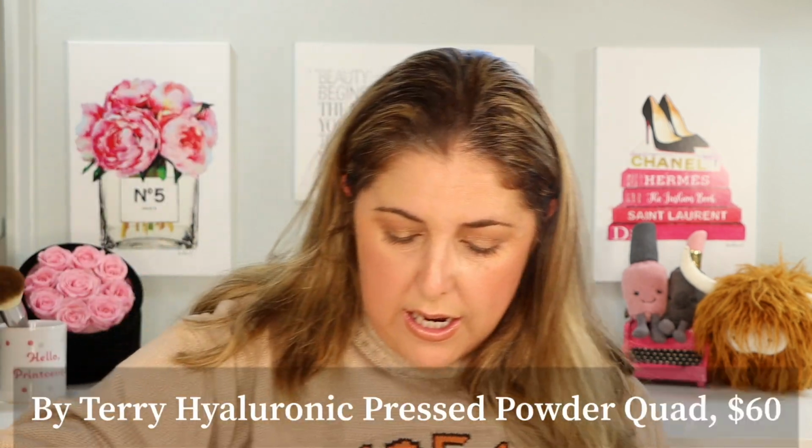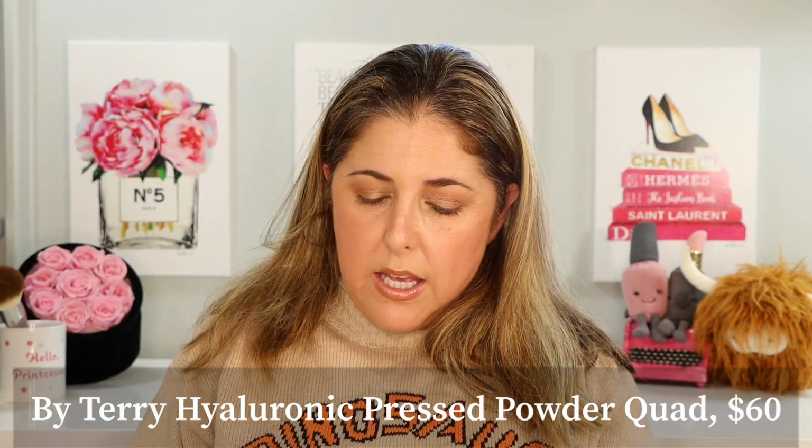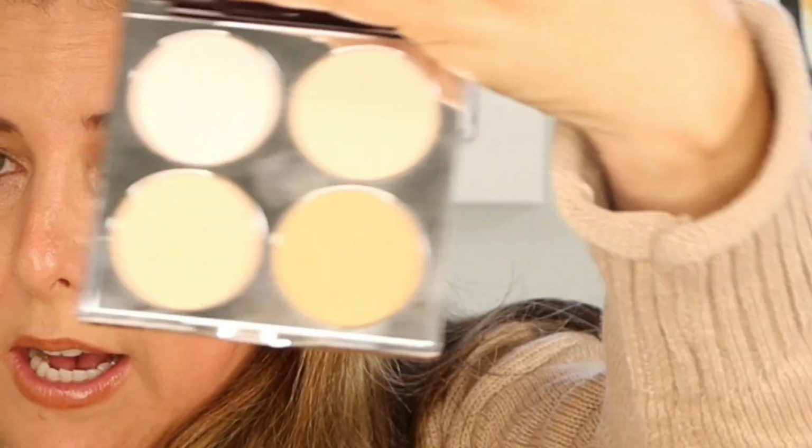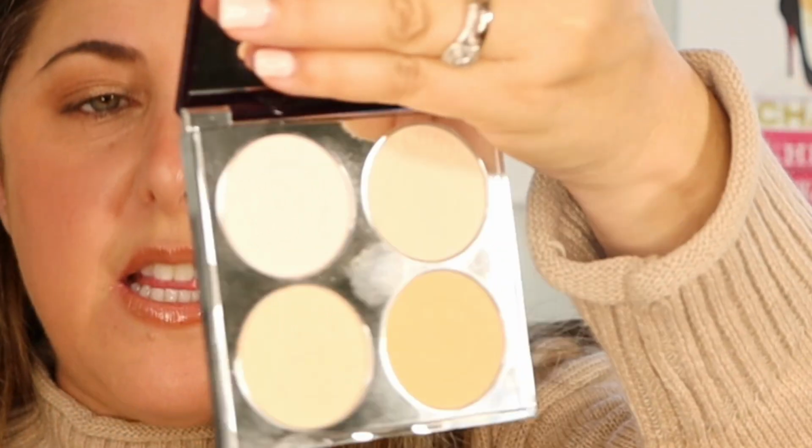By Terry released this hyaluronic hydra powder, the pressed version, for $60. It comes in 2 colorways. This is the lighter, and then there's one that's darker. This is really pretty. I have linked my review of it below so that you can take a look at it, and I show you how to apply it, because things like this can be a little intimidating. It's really not that hard at all.